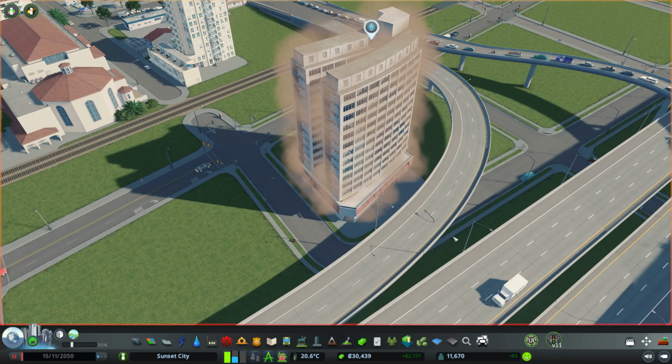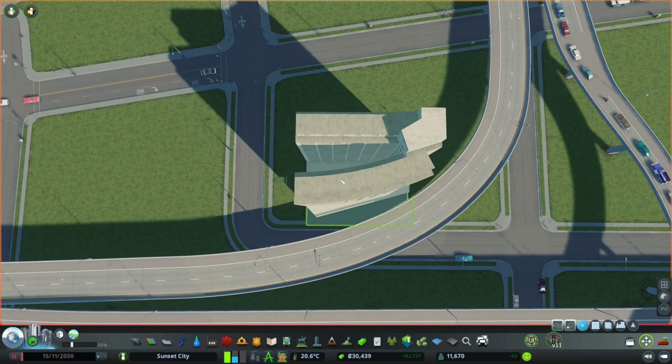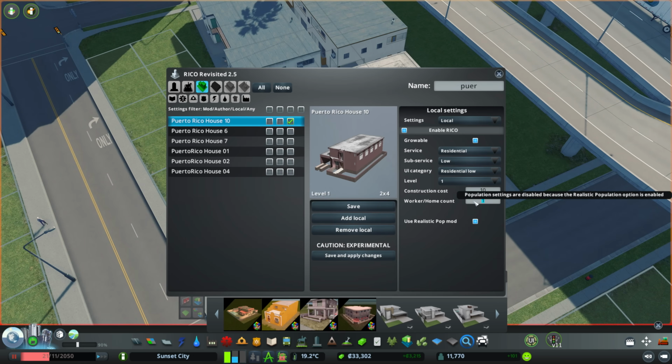I also found this great building that fits in just so beautifully to that corner there. So I decided to place that down, maybe a little bit big in that area, but I don't know, I think it kind of looks cool.